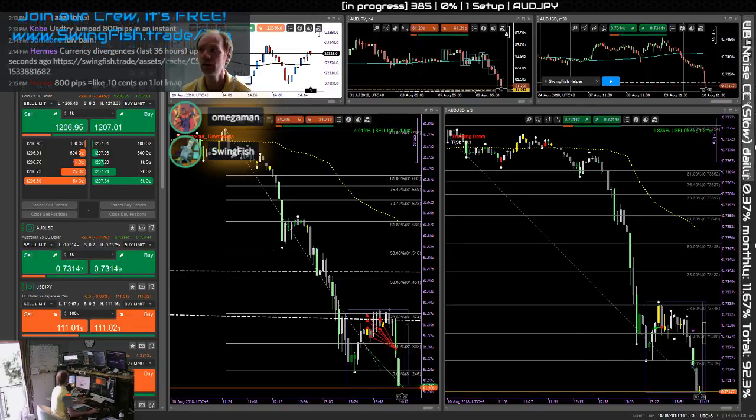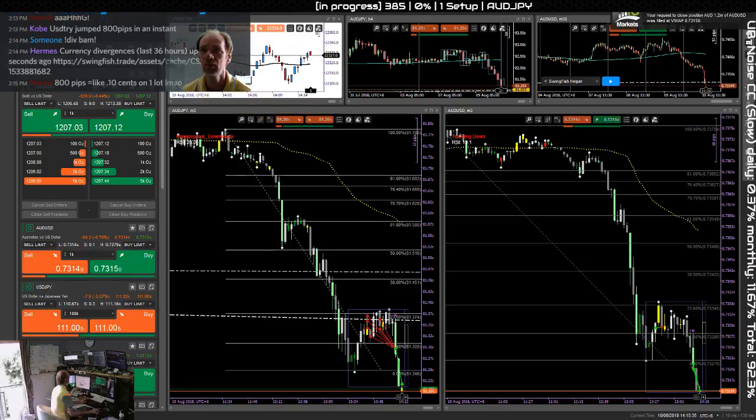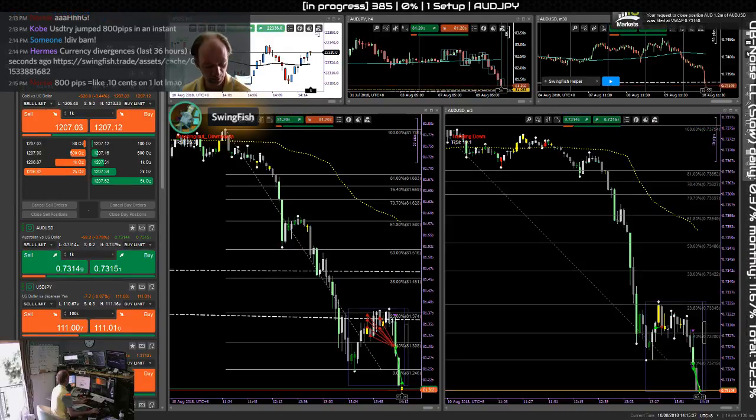And I'm closing half on this pound Aussie. There's 20. I'm closing all. I'm closing all. What the hell?